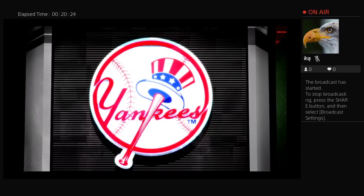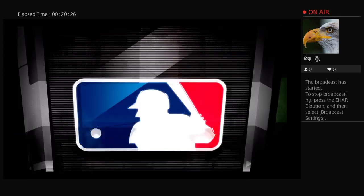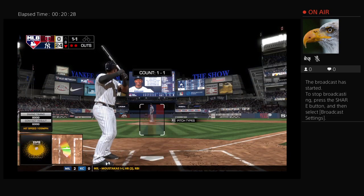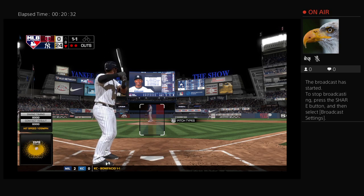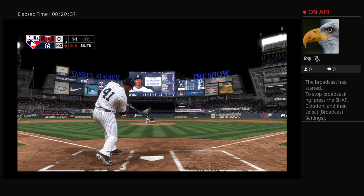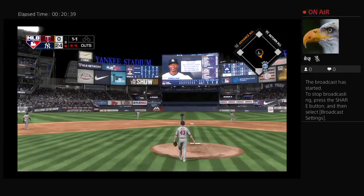A 2-run home run for Manny Machado, his 3rd home run of the ball game as the blowout continues. Addison Reed enters now in a mop-up role as he'll try to keep the deficit right where it is. Into the box now, Miguel Andujar.